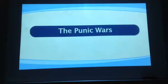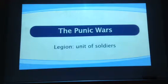Now, last. The Roman army was divided into legions, and a legion is a unit of soldiers, and that unit of soldiers is between 3,000 and 6,000 men. So a legion is a unit of soldiers, between 3,000 and 6,000 men.